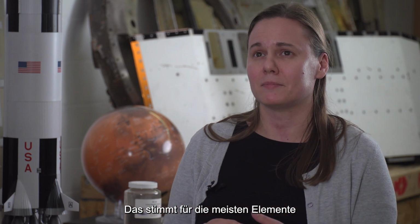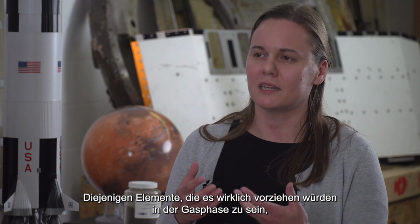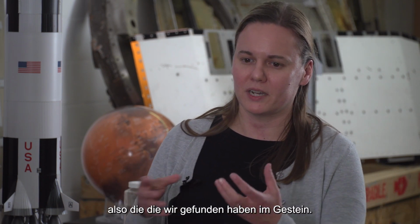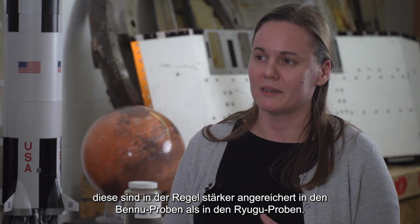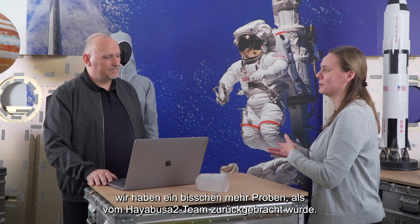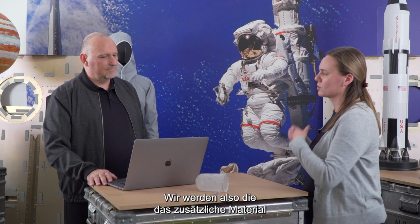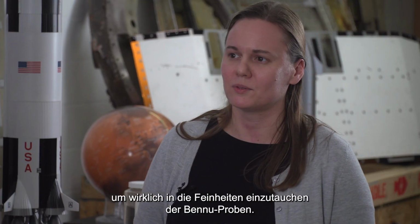For a lot of the elements, they're the same, but for the most volatile elements, so those elements that would really prefer to be in the gas phase, that we find actually in the sample itself, those tend to be more enriched in the Bennu samples than in the Ryugu samples. And we're still trying to work out why exactly that might be. We have a little bit more sample than was brought back by the Hayabusa 2 team. So we're going to exploit that extra material to really dig into the fine details of the Bennu samples.